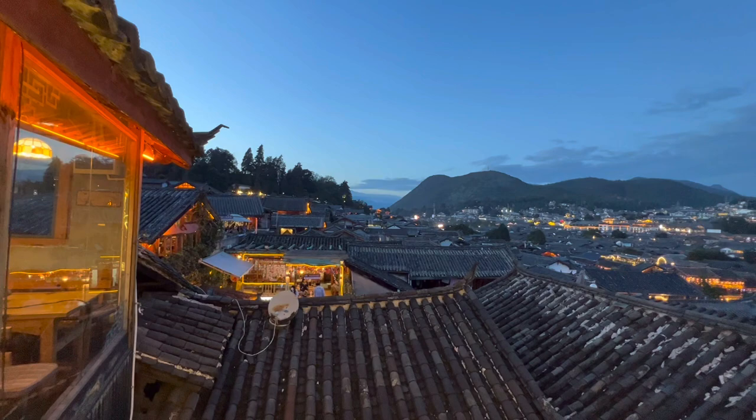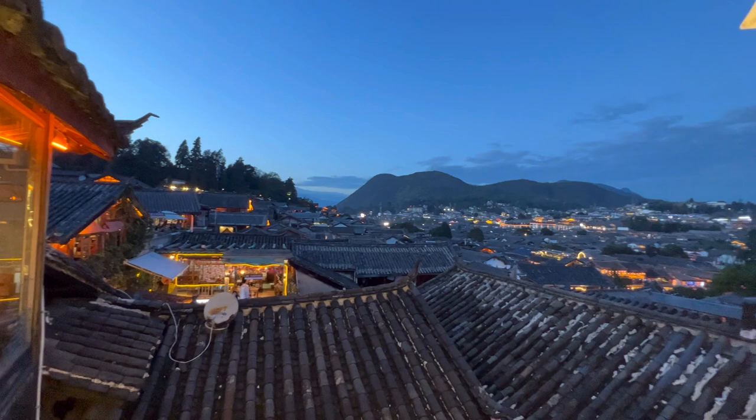So guys, this is the view during the blue hour. Just take a look at that. It's just amazing and breathtaking to look at.